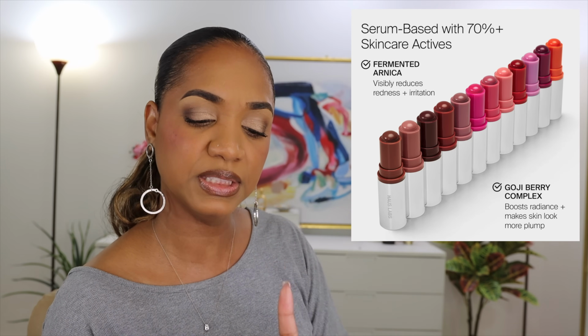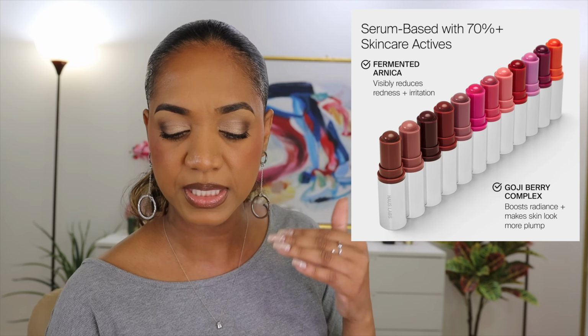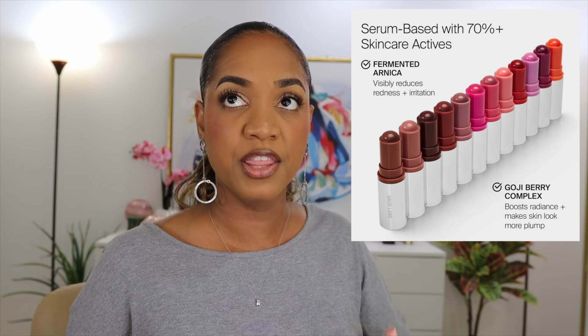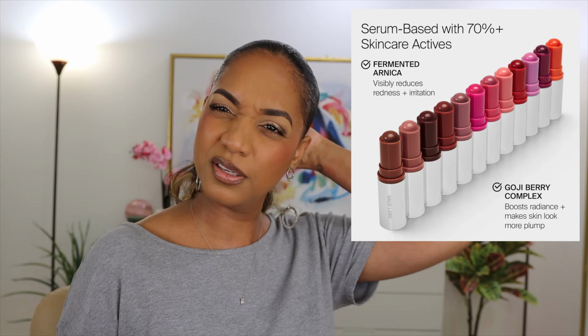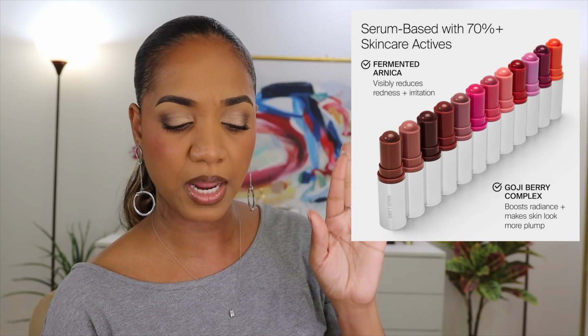Then we have, let's talk about another blush stick. So this is from Haus Labs. This is not a new formula. This has been in their line for a while, but they added new shades. A lot of brands are also doing that. They're just expanding shade ranges in their existing products, which I prefer to see. There's not a lot of innovation going on. I don't know, like are people bored? I don't know what's going on.